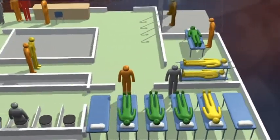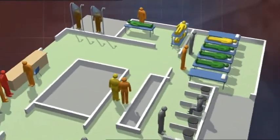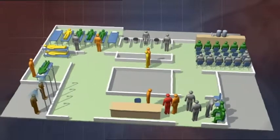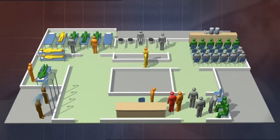In this animation, we've seen that priorities change, resources must be adaptable, and the route through which survivors are attended and treated can vary.